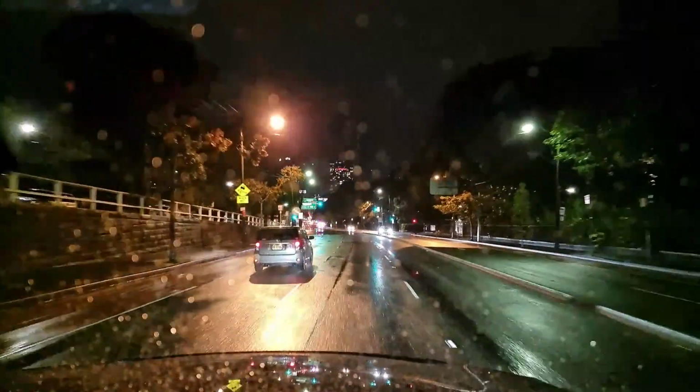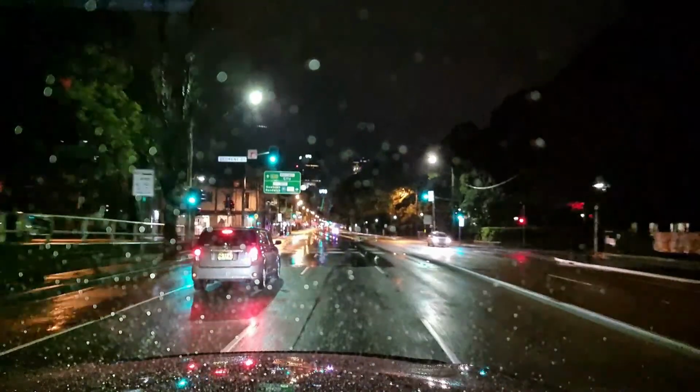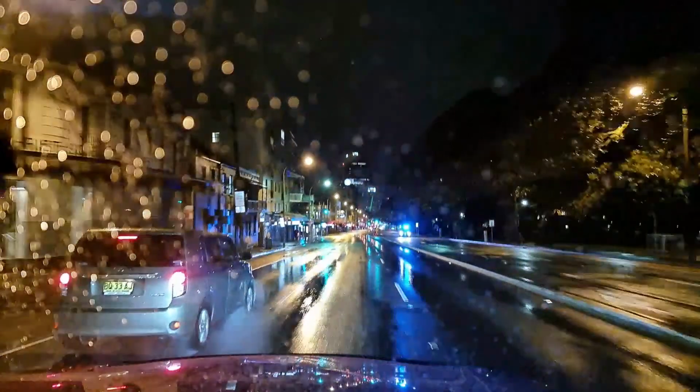So now we're coming into Redfern. There's a red and blue flashing light coming up. Luckily, it's not going to be in my way.